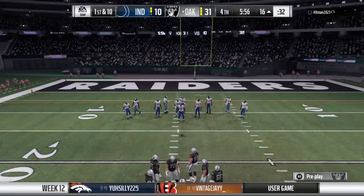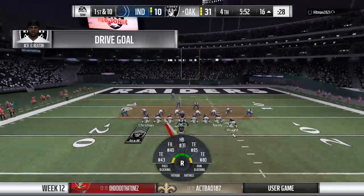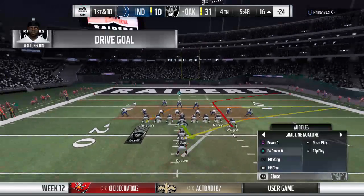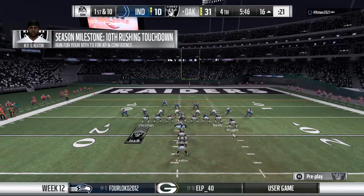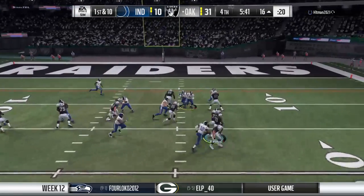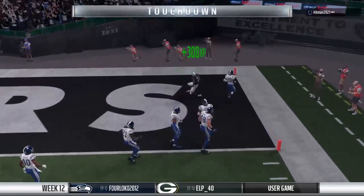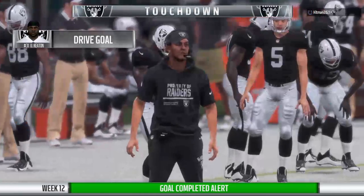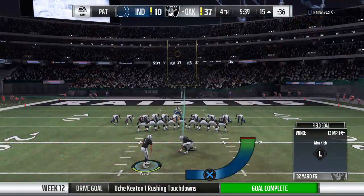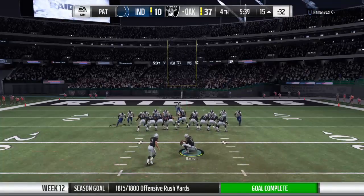And here comes play number 6 on this drive. And he'll give it here to his running back. And he is in. Touchdown, Raiders. A great play there. His 10th touchdown of the season, second of the game. And the Raiders add 6 to their lead.